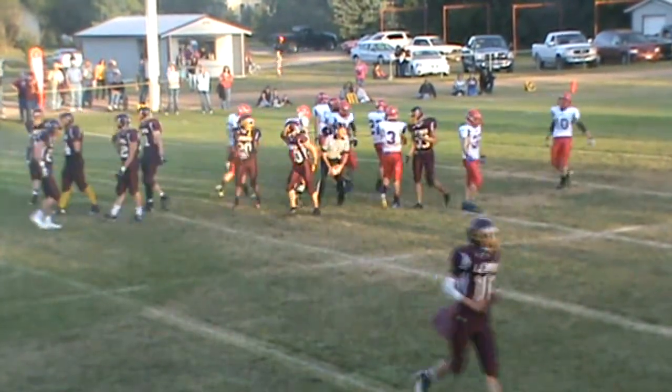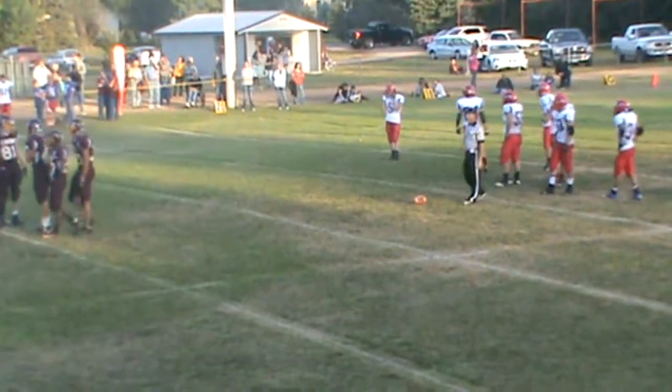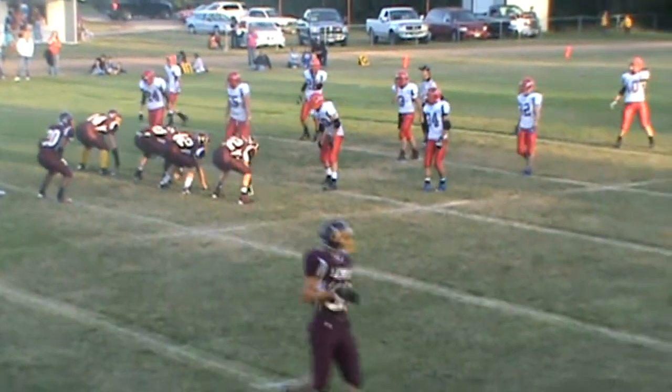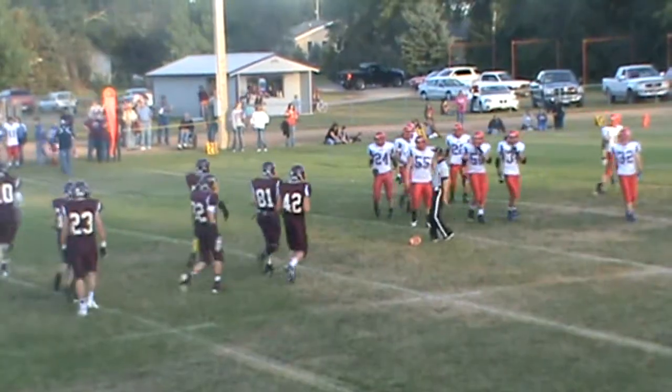Second and about 11. Tackled by several Patriots. Tackle on that was assisted by Cooper Gordon last time. Handoff to Plantine, and this time he's met at the line almost, and a host of Patriots. Initial hit under there by Eli Hofer.